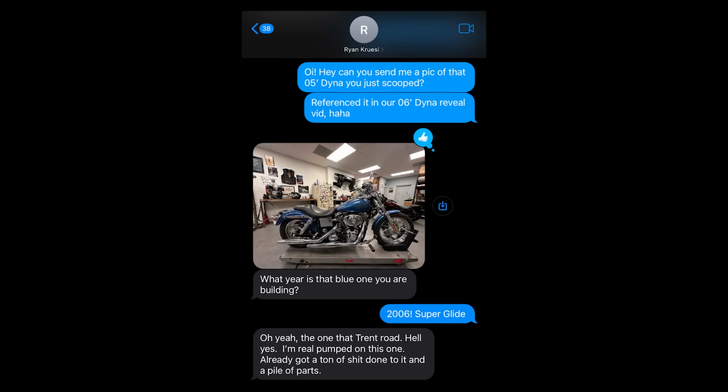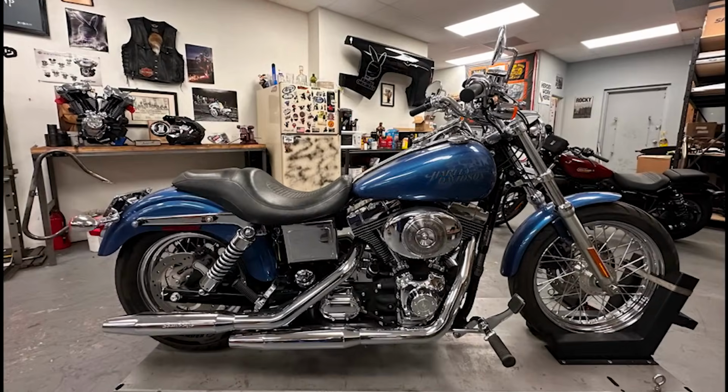What's really funny is he actually recently posted that he got a Dyna. It's an 05, and it looks damn near identical to this one, which is like the second or third time him and I have done that without talking to each other beforehand.